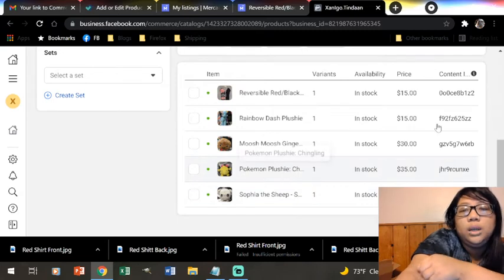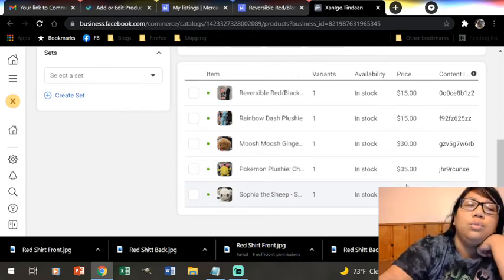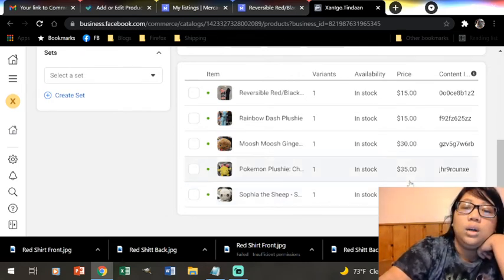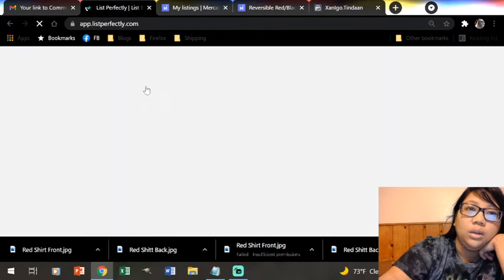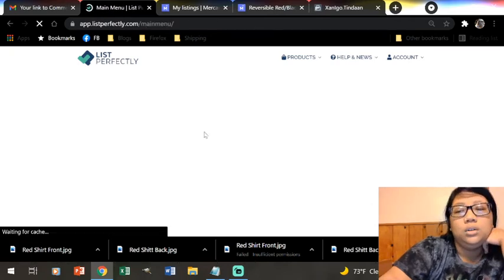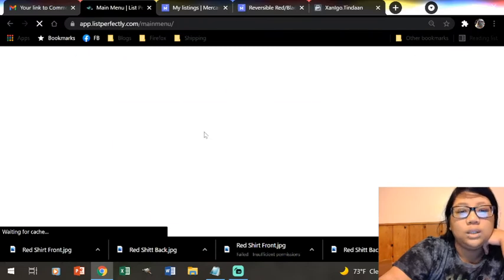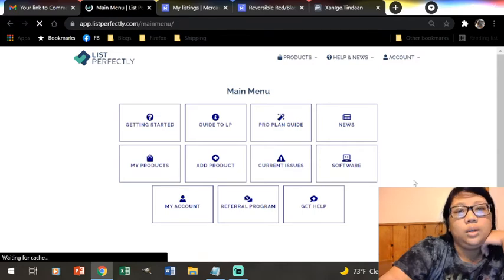Now these are my local prices. So my whole point of doing this is to sell to people who are near me. And if not, like this one right here, I have it on List Perfectly. So I'm putting everything that I put into List Perfectly onto my shop on Facebook, because that way I can keep a flow of where I'm posting stuff. As you can see, I have a ton of pictures down here. We'll get to that in a minute. But I'm going to be jumping back and forth between List Perfectly and the other one.